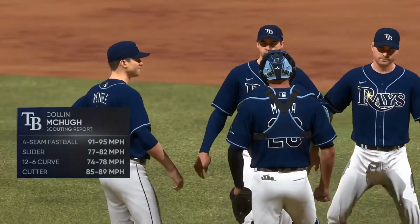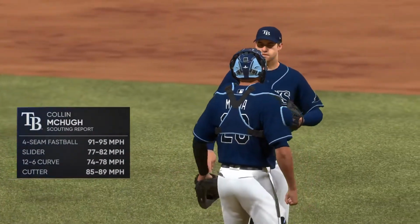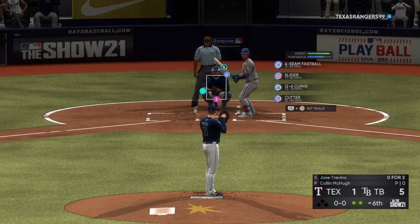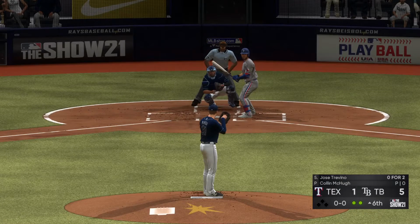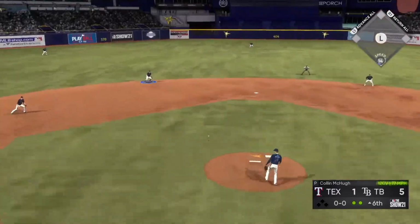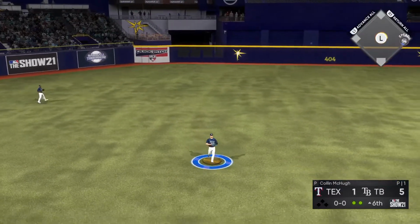Colin McHugh, a 6'2" right-hander, jogs in to take over on the mound. Number 31, Colin McHugh. Here's the first pitch to him. Back up the middle, and that's through for his first base hit in this one.